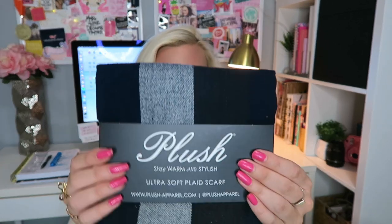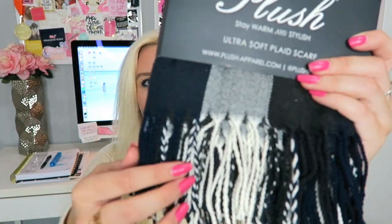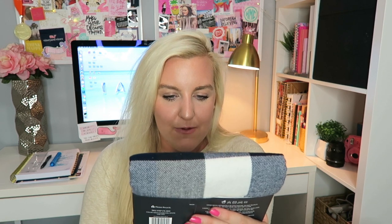But the first thing in here is this navy scarf. It looks like it's going to be a buffalo plaid, and you guys, it is so soft, but I love the little detailing on the bottom. And this is so cute. This is a plush, stay warm and stylish, ultra soft plaid scarf. I can't wait to start breaking out the scarves for fall.